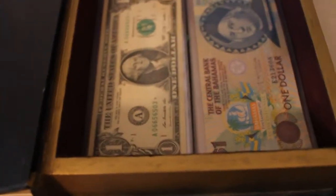So that's my $5 bill collection and $10 bill collection I thought I'd show you. And some other videos will be coming up next year.